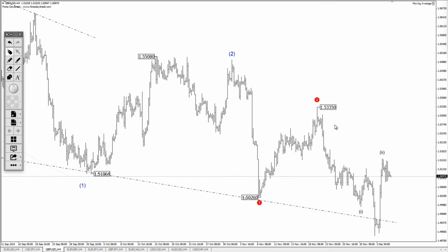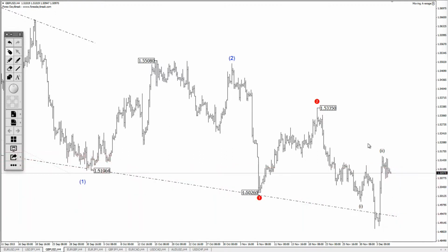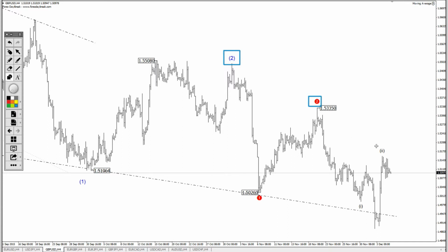Okay, let's take a look at pound dollar next. In pound dollar I have labeled waves 1 and 2 completed, and next we should see more downside. And the third wave, actually it is the third of the third wave, should be a very powerful wave down, the most powerful in the whole sequence. And we have a sell stop order in pound dollar, so sell stop at 1508, stop loss 1512, take profit 1491. So we are counting on pound weakness again.